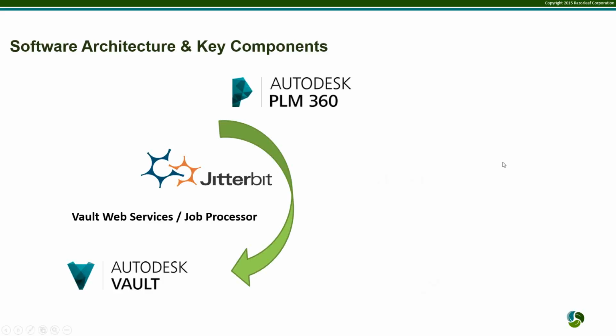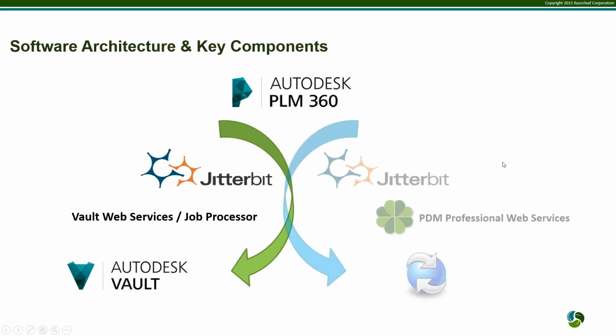Now for PDM Professional, this is a little different. We also use Jitterbit as the middleware. There's no native Jitterbit connector, but where there's a lack of vendor-supplied web services, we at Razorleaf have created our own. These are part of what we call our Clover-based offering. We use these PDM Professional web services to connect PDM Pro to many different systems, PLM 360 just being one of them. We've used our PDM Professional web services to connect to things like V6, Eris, and a number of other PLM solutions out there also.